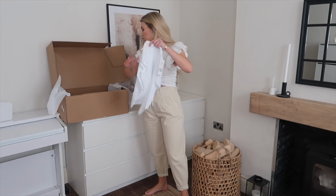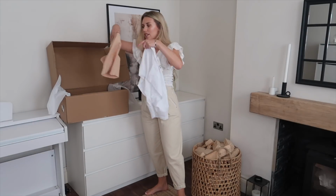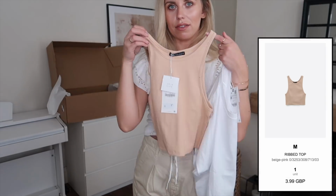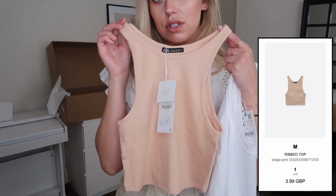I'm going to try it on with, I've got two more tops left. This little peachy kind of nude crop top. These ones are only £3, and these I think are new in as well, so hopefully I'm going to love this, and if I do I'm going to get it in every colour.